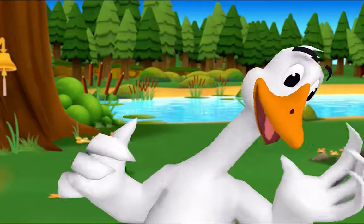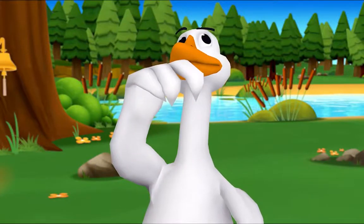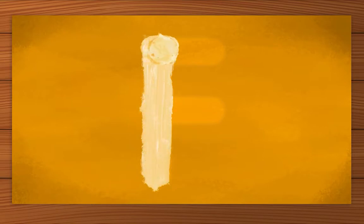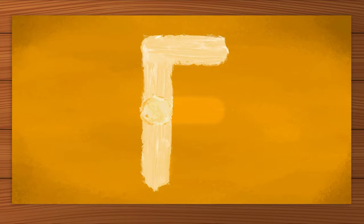Who can think of a fun way to do it? I know! Let's trace letters with a glue stick! Well, that sounds like a great idea. Fox, why don't you go first? Okay! F! Great! Try it. F.